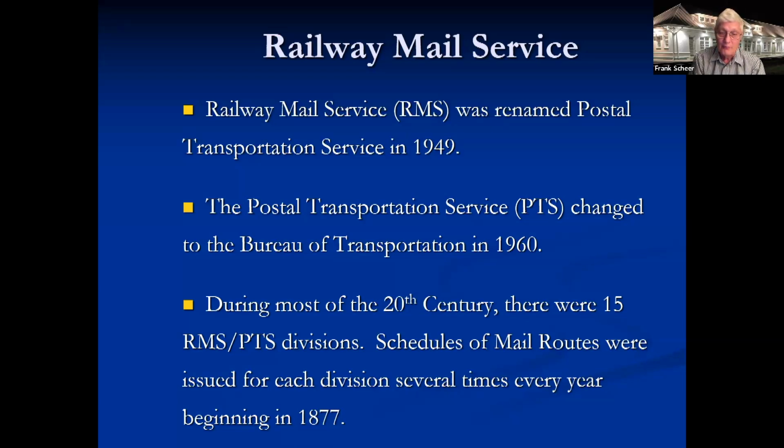There were schedules of mail routes that are described in that handout that's posted on the club website. Those were issued several times a year, beginning in 1877. They were also serial numbered and consecutive all the way from the beginning in 1877 with number 1, and then until the last one was published in the 1950s.